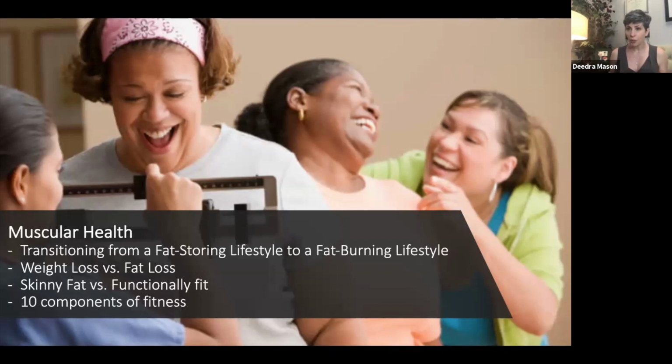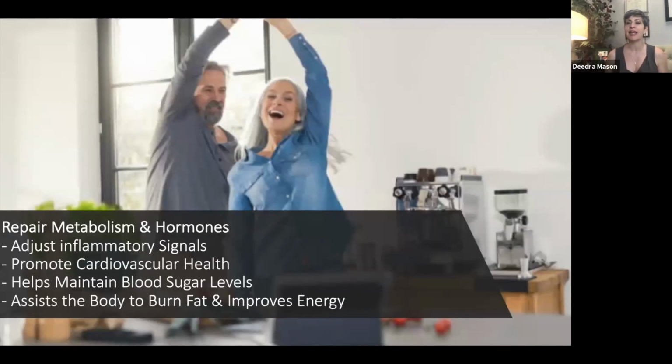We make sure that we talk about weight loss versus fat loss, skinny fat versus being functionally fit. We make sure that people understand the 10 components or spheres of fitness and that they engage in some of those on a daily basis. The idea is to repair metabolism and support healthy hormones as we age.